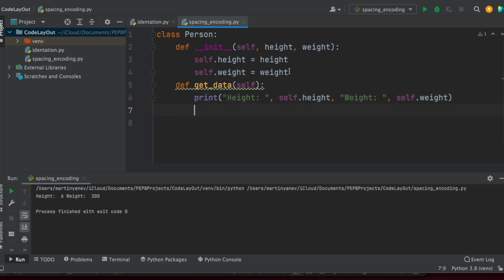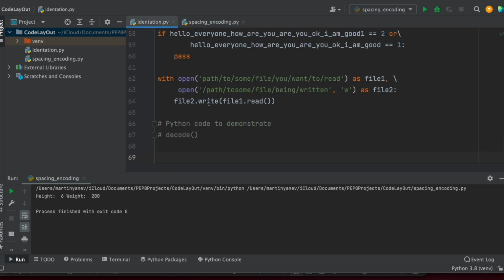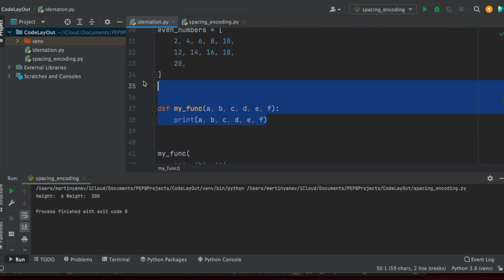Okay, and as you can see here, since this is another method, you need to have at least one line separation from the previous one. And as you can see here, we're using only one line to separate functions, while as you can see in the previous file, we're using two of those. So what's the difference here?